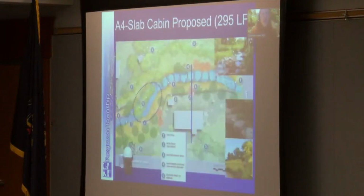Now I'm going to talk about the proposed concept design that we've developed. So for that first upstream 295 linear feet, the proposed design starts with a rock step pool at the culvert that would raise the bed of the channel up to the existing culvert invert, and that'll allow for fish passage, which was important to DEP as well. Then we're going to use step pools that mimic the reference reach conditions we measured upstream to realign the channel. So we're shifting the channel away from the house, and that does a couple things.